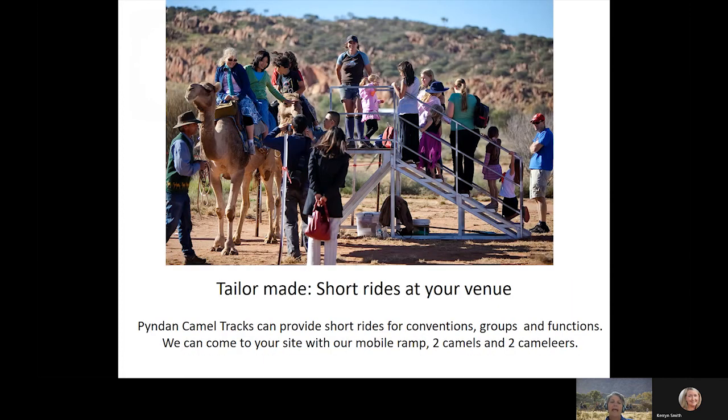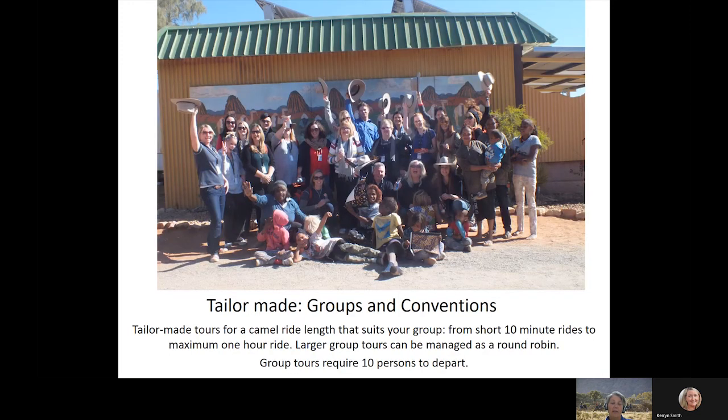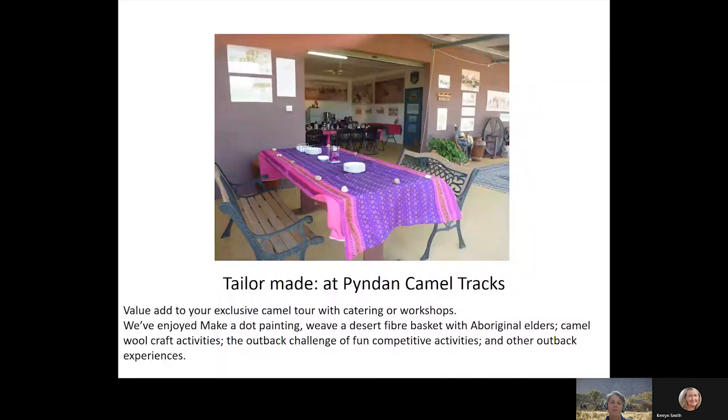We can also take a loading platform, which you see there in the picture, to a venue like the Telegraph Station in Alice Springs and do group rides. We can do tailor-made groups and conventions from our property, and a group tour would require 10 persons to depart. So do send us an email if that's something that would interest your customers.